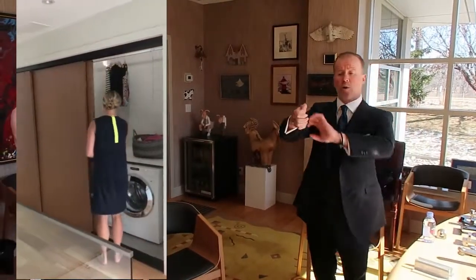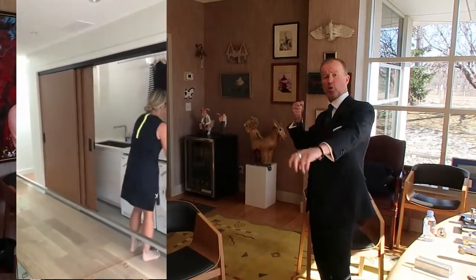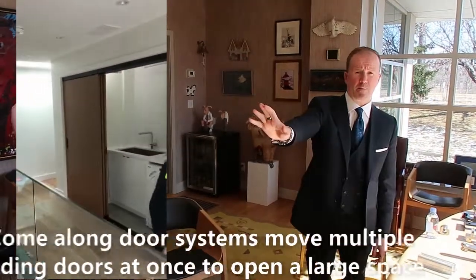We can loop that in for you guys too. You'll really like that, where you grab one door, it grabs the second door, the third, and so on, and you push it back and they all collapse by themselves too.